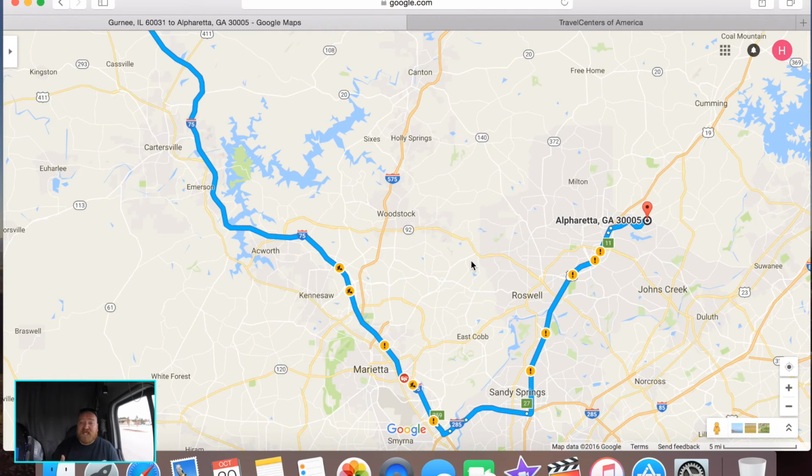Might be about the same time frame, but I'm still going to save the miles. A lot of times I'm looking to see if I can save a little bit of miles, because then that's going to increase my pay per mile. I'm still getting paid 766 miles, but if I can cut the route down a little bit by taking a shorter route, then I'm still getting paid that 766 on the loaded miles. But let's say I only drive 730 miles. So that's 36 miles of pay that I'm getting extra that I didn't drive.